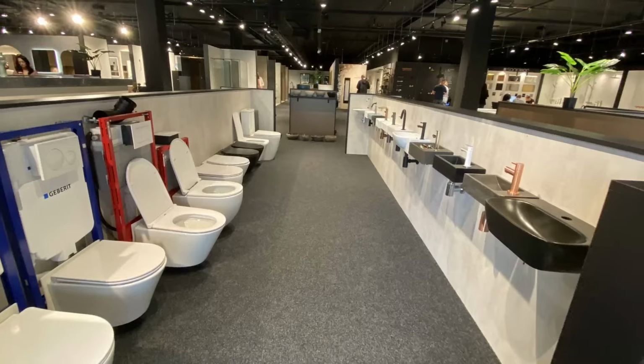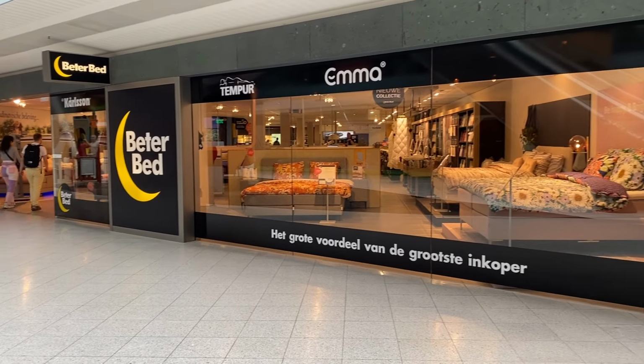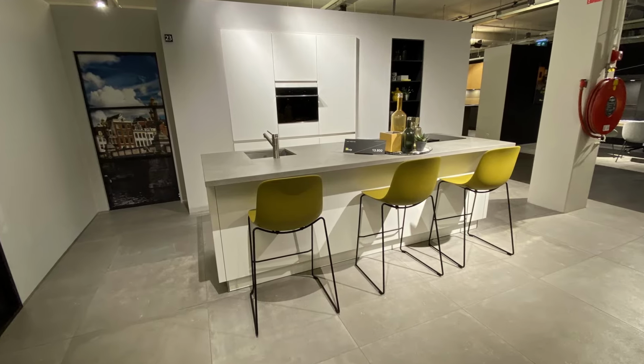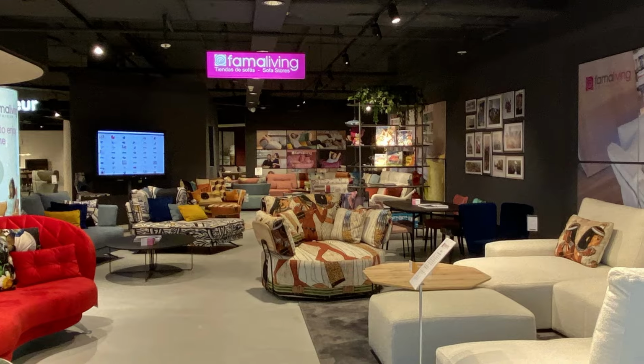In terms of what's good to see here, if you are looking for big items like a sofa, bed, dining table, a new bathroom, kitchen, then this is the place to come because they really have the space for it, and there is a lot of choice. And if you don't know exactly what you're looking for yet, then this is a great place to come for inspiration because you have lots of different styles.